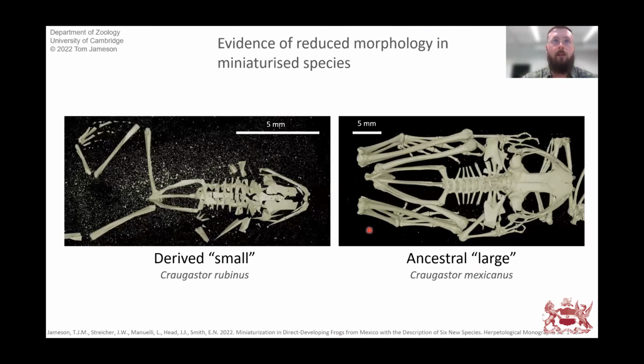Based on our CT scans, we also find evidence for reduced morphology amongst our miniaturized species. And so here we have some of our beautiful 3D images from our CT scanner. As an example, we have one of our large species of frogs, Craugastor mexicanus, and one of our small species of frogs, Craugastor rubinus. And you can see from the skeleton of our large frog a nice robust skeleton. The skull is nicely fused up and all the bones are sort of where they should be. And if we compare this to a typical example of our small species of frog, you can see there's actually a lot of skull bones missing from the skull of our smaller frogs. And the bones that are there aren't fully fused up as well.